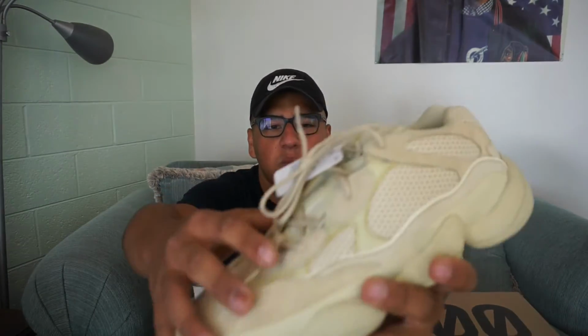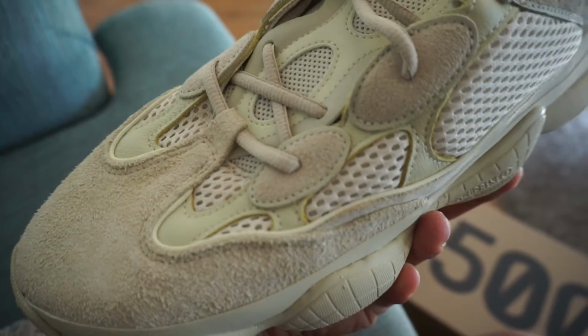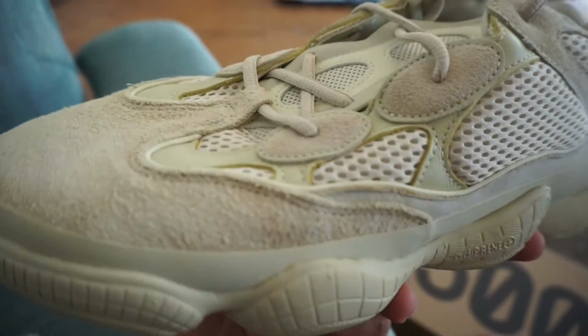Now, personally, I think these are ugly as shit. I'm sorry, Kanye. They're ugly, in my opinion, especially the color. If you look at it, it looks like my dog peed on it. It's a weird yellow outline. I don't know how to explain it. But comfortable shoe. I did try it on. It is a comfortable shoe, so I'm not gonna lie about that.